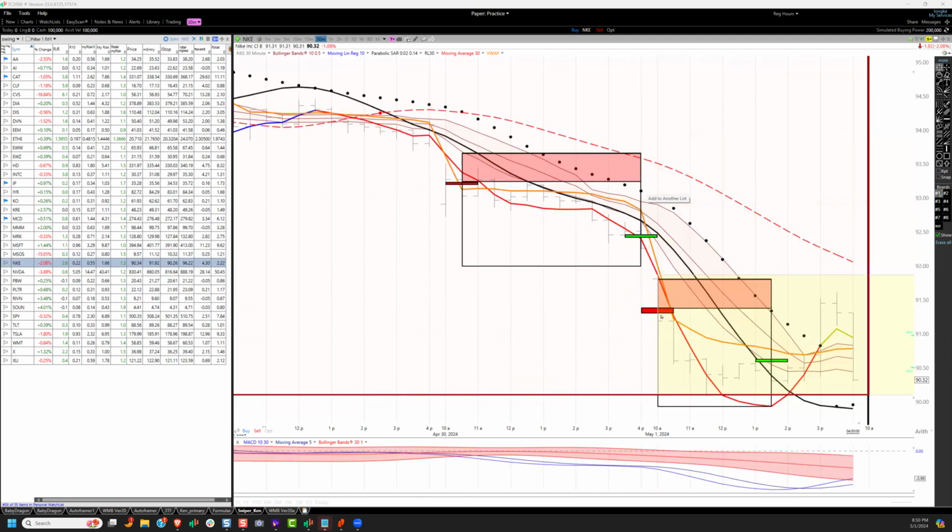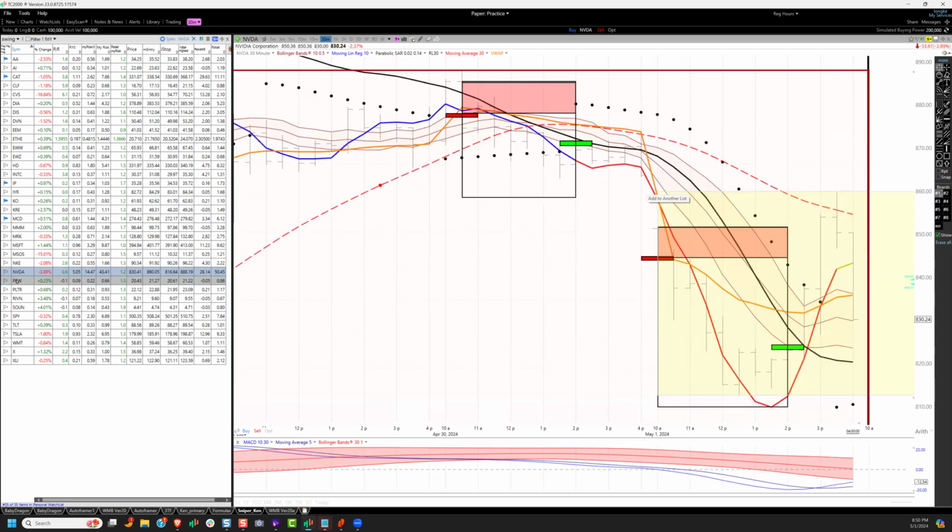Nike was a continuation collapsing dragon for 2R. NVIDIA, collapsing dragon continuation for 3R.